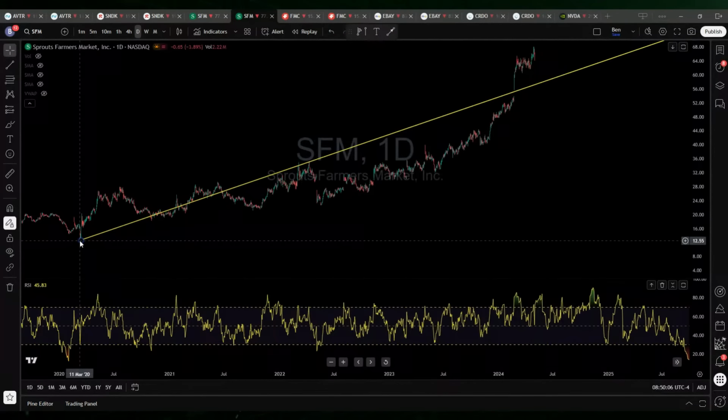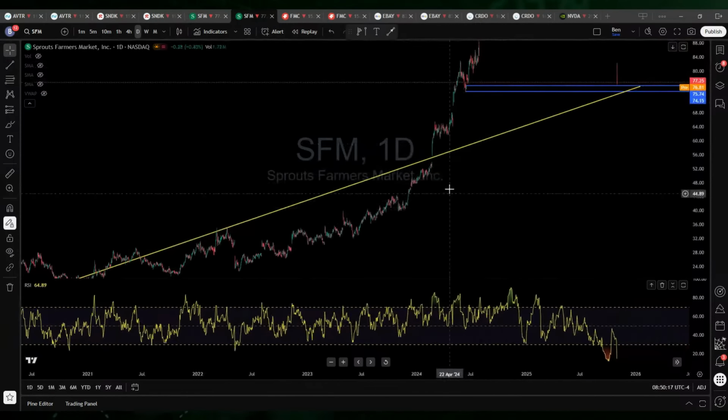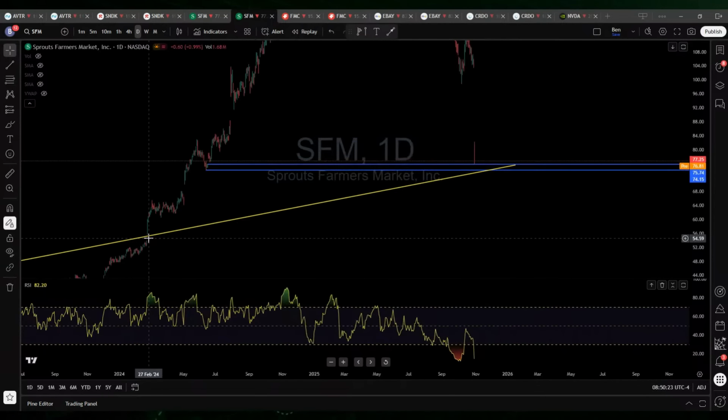hit. So you've got this first pivot down here from March of 2020, and then you had this price consolidation right on this trend line. As price action got below it, it got rejected again. And then, as you can see, price action just catapulted above it as soon as price got back. As soon as price got above it, it never came back and retested.